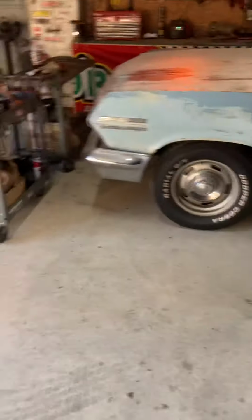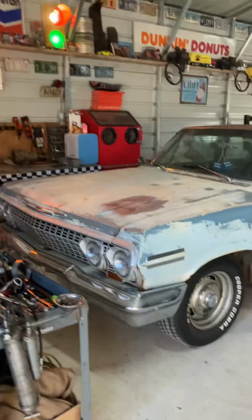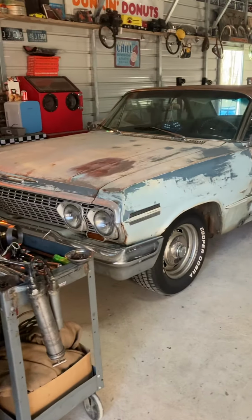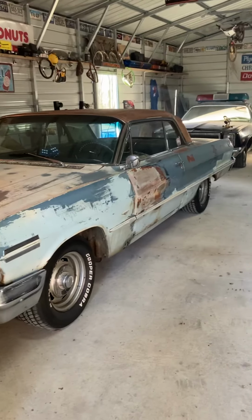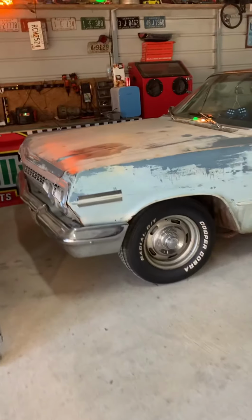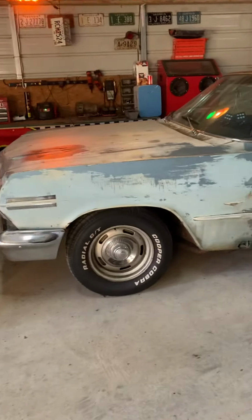So the other day, I had a guy come over to the shop, and he looks at my Impala. He goes, "Oh my God! Is that for sale?" Because he was looking at that Impala. "Oh my God, is that for sale?" I said, "No. There's not enough money in the world that it would take to sell this car." He goes, "Holy crap! What is that?" I said, "Well, it's a '63. It's my baby."